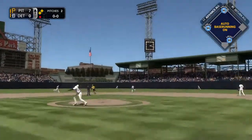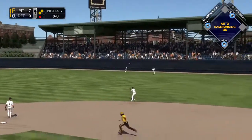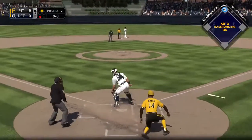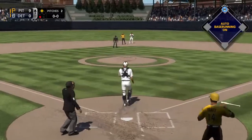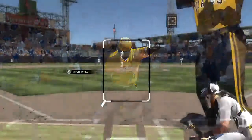Into the box, number 19. Reyes is after it. He can't get there as it falls in. Now it's cut off. A throw to the plate. And it's not in time. He's safe. As they also score a pair of runs on the play. The batter. Back to the top of the order now.